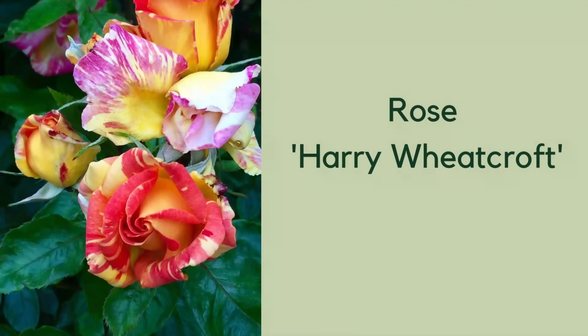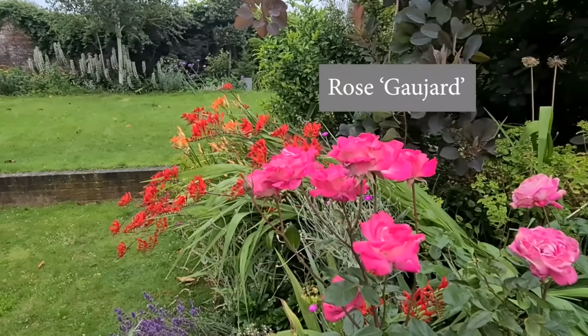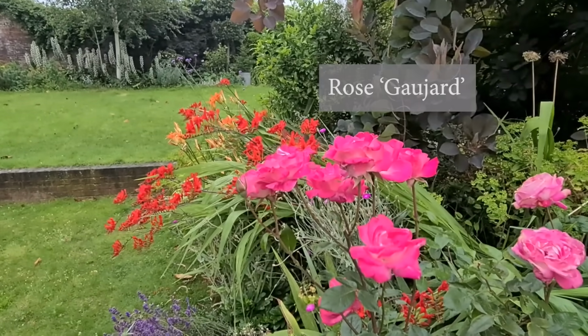There is one problem in the rose border, however. I've been looking for a particular rose called Harry Wheatcroft for several years now, and I've twice ordered it from companies, but the rose that has arrived has not been Harry Wheatcroft, which is a yellow and pink striped rose. I've been given a pink rose, which is called Gaujard, which actually is very pretty and I like it, and a white and pink striped rose, which I really don't know the name of.